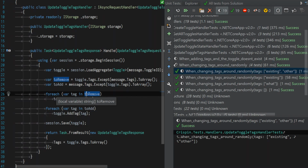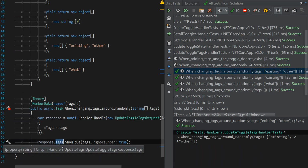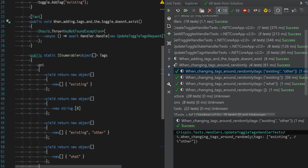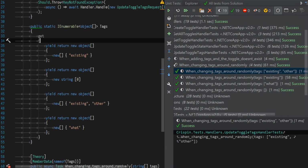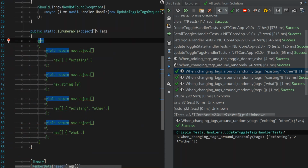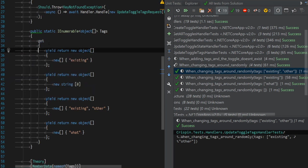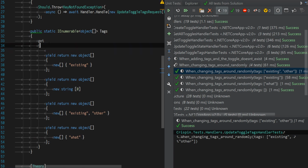The only downside is I'm now not asserting that the events are correct, but as this is returning the right data, that's all that really matters. Wow, that's not what it should have done. Comment on news accessor. Right. Let's see what we can do about this.